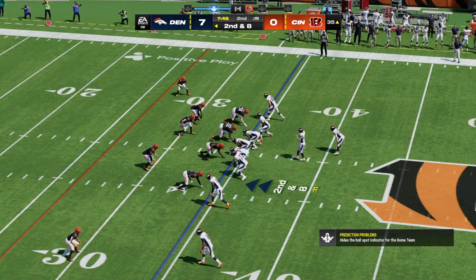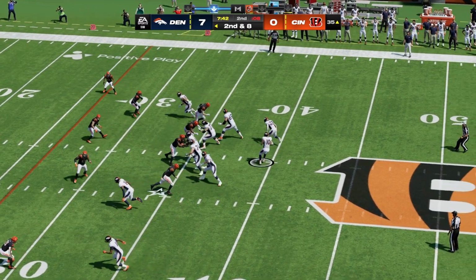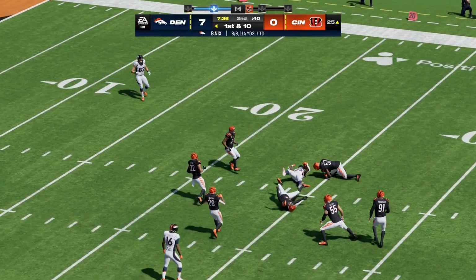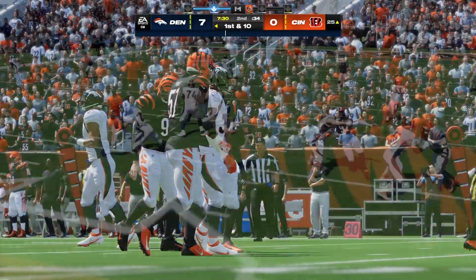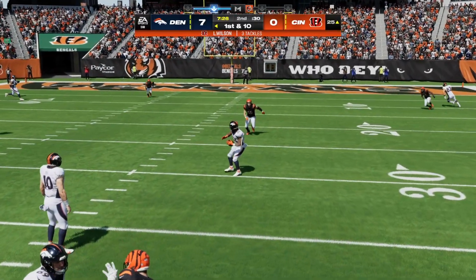This is second and eight. Again, he'll drop to throw. Finding Williams once more, complete. And he's got another first down as the tackle's going to be made at the Bengals' 25-yard line. Give him 10 yards on that one, and that'll earn him a fresh set of downs.